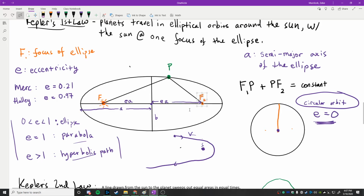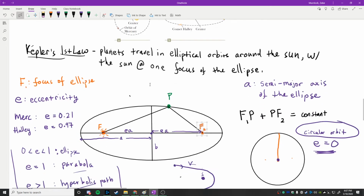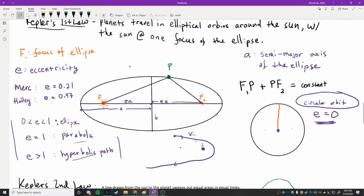Well, it could be this one too, right? Just depends on how you draw it. You can flip it symmetrically around the center, right? So it's not super important. Yeah, the sun is at one of the foci, and there's nothing at the other focus. The planet travels on this path, and there's nothing over there. It's just a mathematical object. Yep. It is similar to circular motion, yeah. It's a special case of a circle, yeah, that's right.